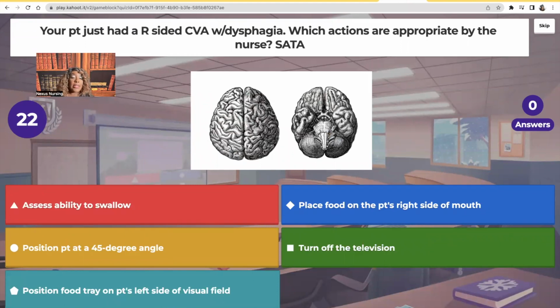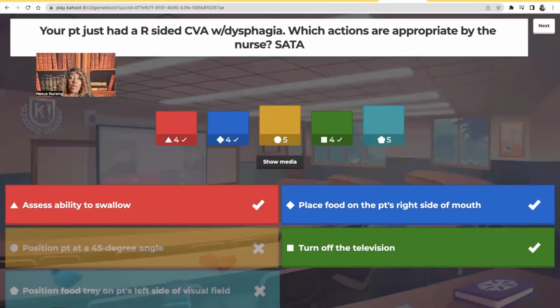It's true or false. Assess their ability to swallow. You better, you don't want your patient to aspirate. Position patient at a 45-degree angle. You better not. You want them sitting up. Position food tray on the patient's left side of visual field. If they had a right-sided stroke, they're going to be weak on their left side. So no, you need to have it on the right side. So that's false. Place food on the patient's right side of the mouth. Absolutely. And turn off the television. Yes, because you want to limit distractions.